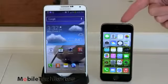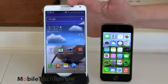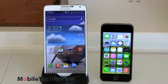Here we have the iPhone 5S, a phone that can stand on its own, literally. Squared off design, obviously, standing right here on the table. Samsung Galaxy Note 3. Both of these are available on all major U.S. carriers, and they're going to be available on some even smaller carriers.